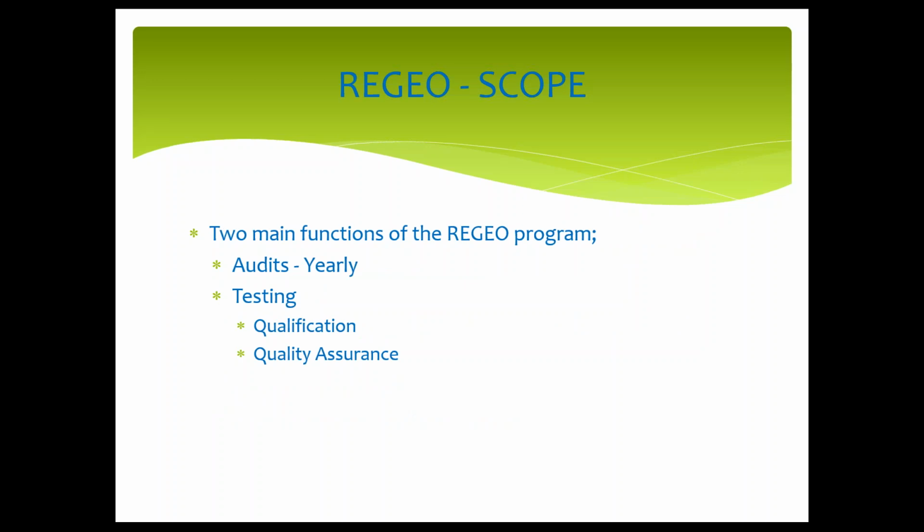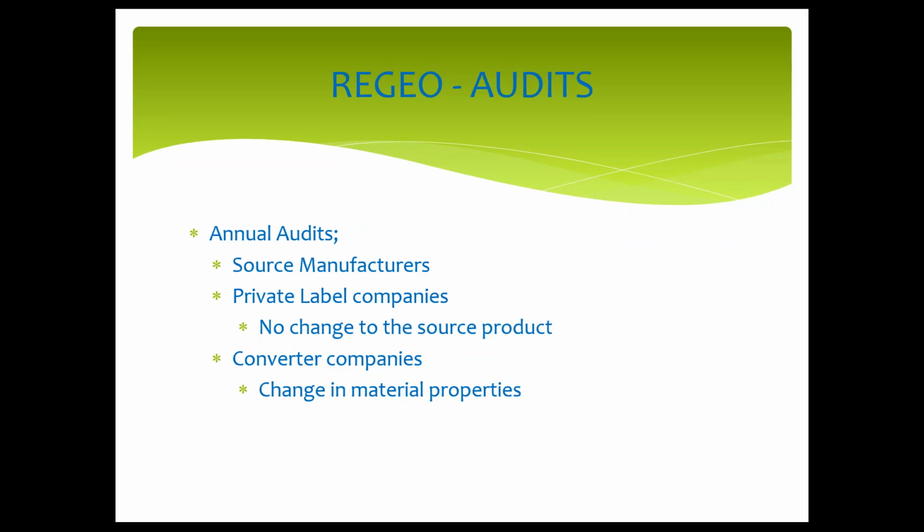All right, so the two main functions of our REGEO program are both the audits, of course, and those are yearly audits that are performed, as well as the testing. And that testing comes in two sequences. One that we call the qualification portion of testing, and that one, starting with the 2018 work program, will be on a 9-year cycle, and we're keeping the quality assurance level testing, which is slightly less stringent than the qualification portion. That one is still going to take place at a 3-year cycle. Next slide.